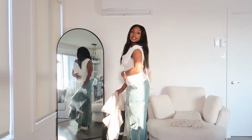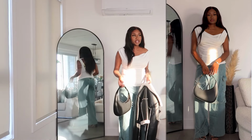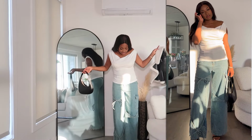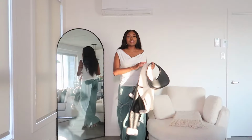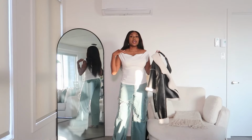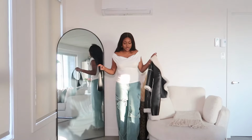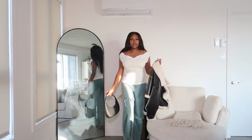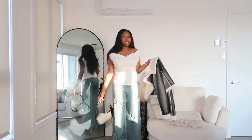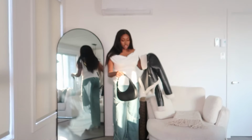Alright guys, so this is the next outfit. I love this outfit. Sorry for the motorcycle just going by. But yeah, this is the next outfit. I absolutely love this one. The pants are definitely giving personality to this outfit. And the top, yeah, even more personality. I don't even know what to say. I love this outfit. It's pretty simple, but I do think it's doing the job. It's giving elegant, but I'm still stylish, still trendy. And if you're cold, of course, you can put this jacket on top.